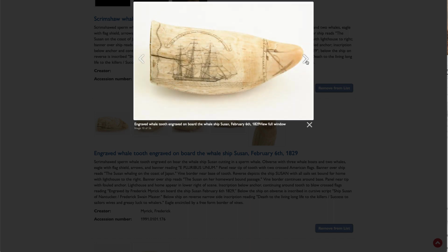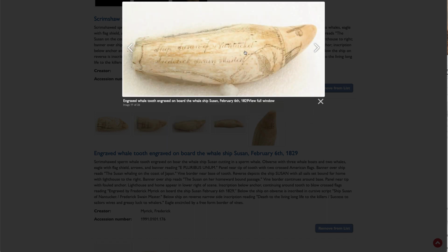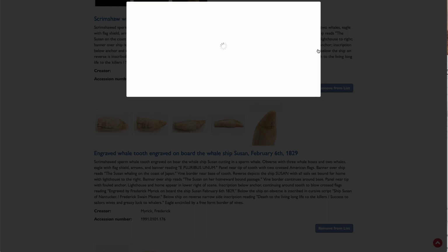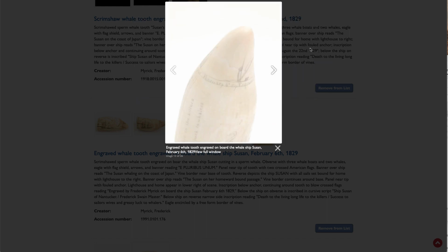You can see a ship on the front with a banner, a ship on the back with a banner. Underneath the inscription, Ship Susan of Nantucket, Frederick Swain Master, give credit to the boss. And on the top of the tooth, death to the living, long life to the killers, success to the sailors' wives, and greasy luck to whalers. The poem that he often wrote on his teeth.